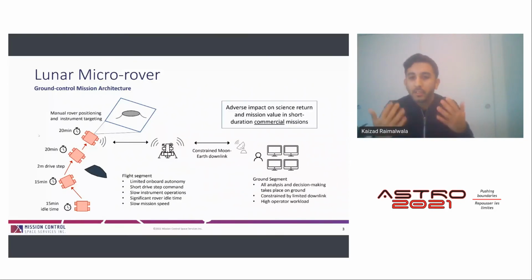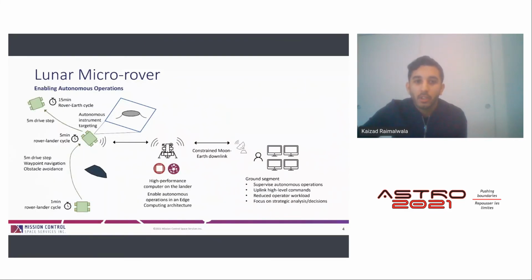And because we're entering this new paradigm of commercial missions, this will have an adverse impact on science return and mission value for the types of missions we're going to be seeing in the near future. So how can we improve on this? To address these challenges and help maximize the return of these missions, we're developing software technologies to help rovers operate more independently from Earth. With technologies for detecting obstacles and planning trajectories, micro-rovers can go to where the operators want them to faster, safer, and more efficiently.